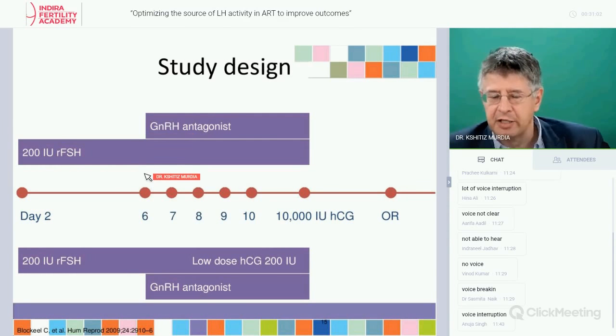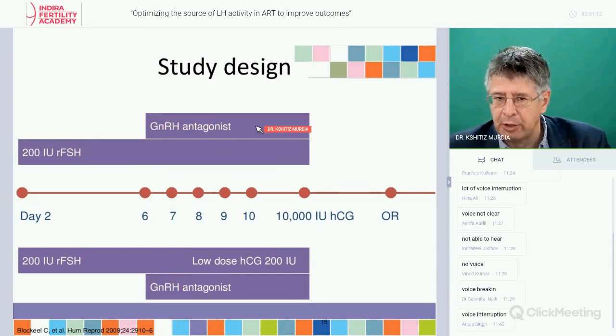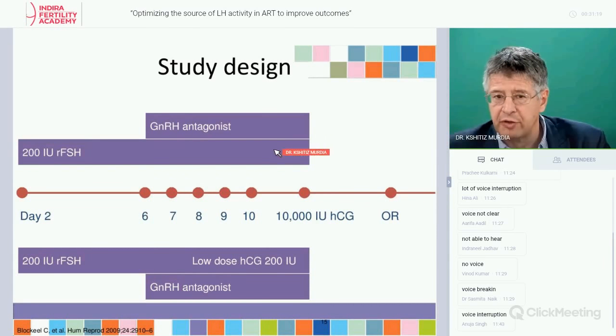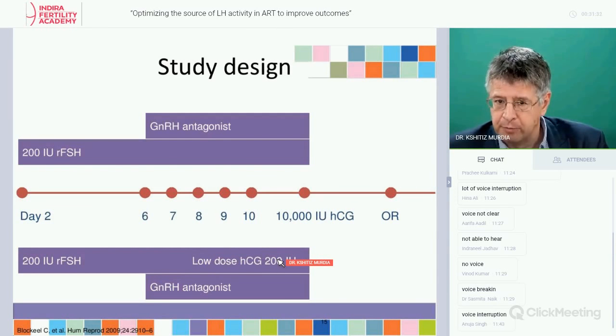On day six, and that's our usual protocol in the unit, we always start with a fixed antagonist protocol. So on day six, we started with, I think it was Orgalutran, on both sides. And here we continued with the daily injections of 200 units of recombinant FSH. In the study group, we stopped the FSH completely and replaced it with 200 units of low dose hCG every day. So no FSH at all.